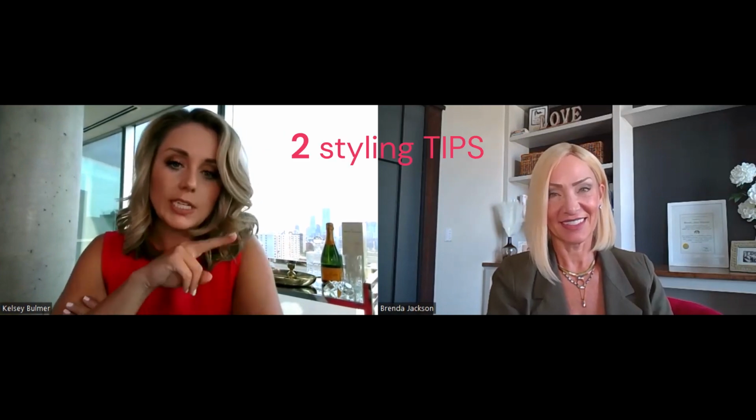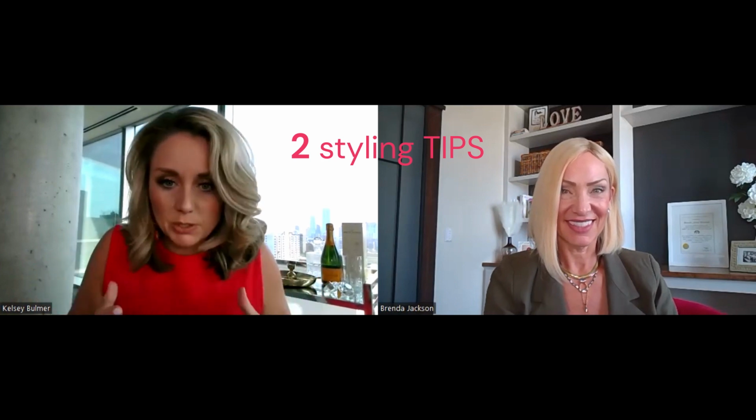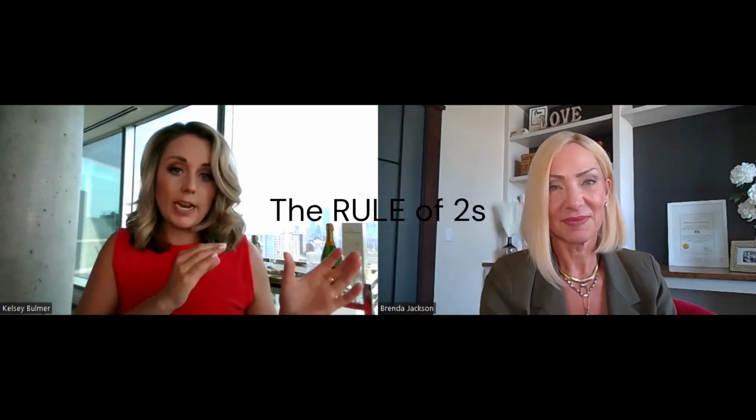I hold two styling secrets, tips, foundational rules, whatever we want to call them, that I go through every time I style somebody on any trend. The first one is we stress the rule of twos. The rule of twos is when you take your one highlighting color and you accent it somewhere else. So for instance, today, my pink earring matches my pink. Therefore, we create a unified look.